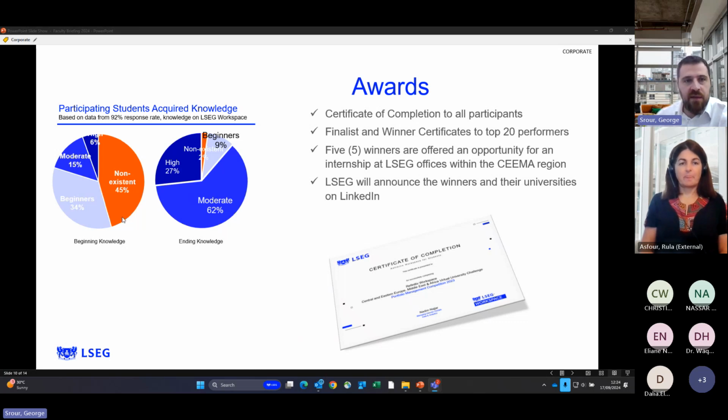And just a really nice stat that we took from last year, we did a little feedback form, a survey with all the students. 92% of them answered. And we asked them, what is the knowledge you acquired in terms of using the platform? At the beginning of it, 45% had non-existent knowledge, and 34% felt that they were beginners. By the end of it, those went to 62% of them felt that they had moderate knowledge, and 27% high knowledge.